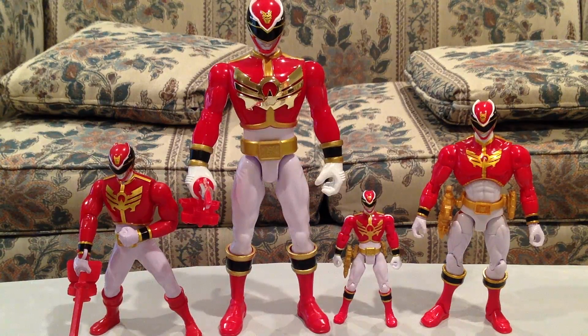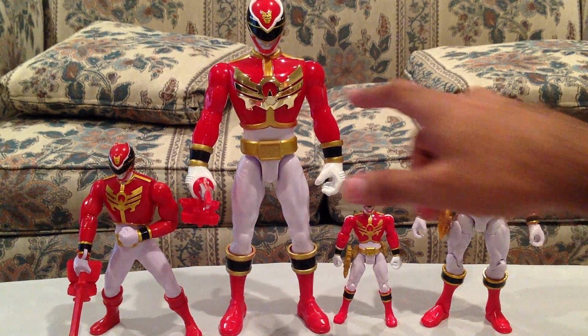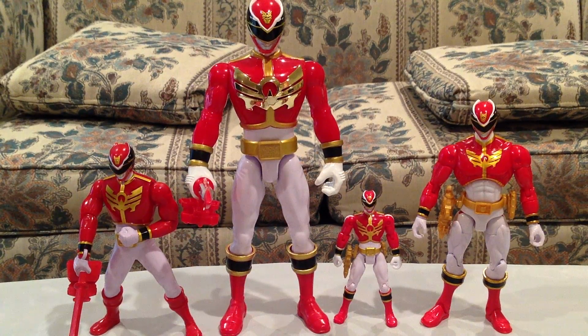In terms of paint detail, this one doesn't have as much, like on the boots and stuff there. So you have that. I would say in terms of paint and just the look of it, overall, it's very similar to the 4-inch figure. The biggest difference there is probably the chrome right there, the gold shininess that you can see up front on the chest symbol. The rest of it is all pretty similar.